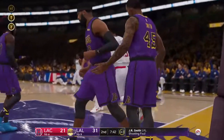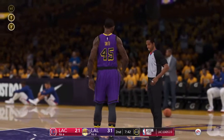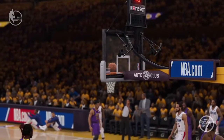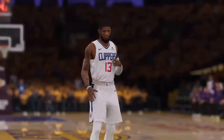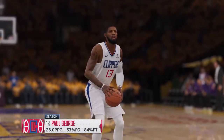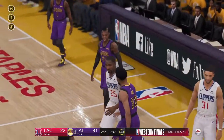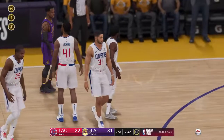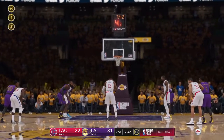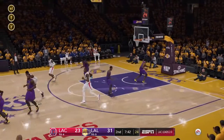And he's going to the line to shoot. Love the fact that the shooter created contact on the upward motion to shoot the basketball. Big-time play. Paul George has got 2 shots coming. A career 84% free throw shooter. First one, count it. Goes 2 for 2.